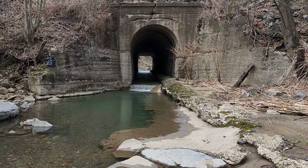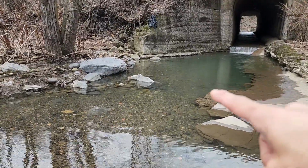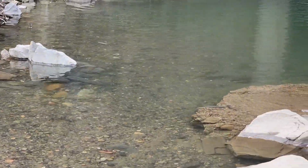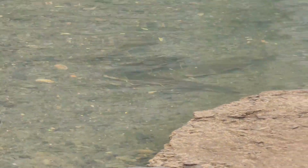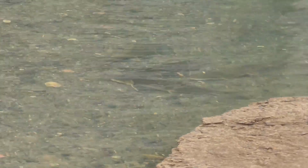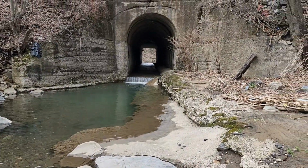Must have been massive. And while there's a school of fish right there, let me see if I can zoom in and get a shot for you. We've got a school of fish just in the water here. But wow, let's take a walk through, guys. Incredible.